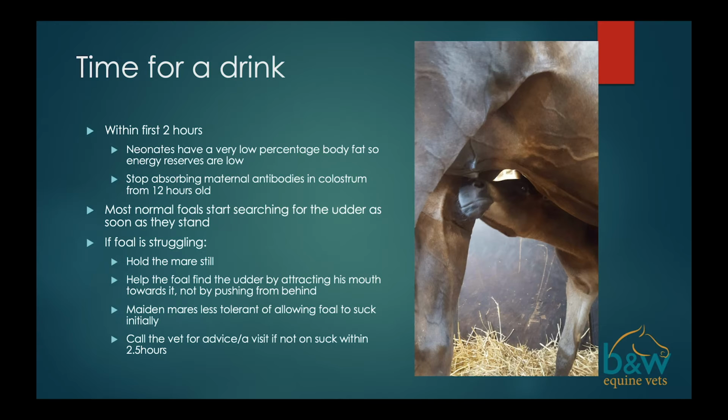Maiden mares are less tolerant of allowing a foal to suck. They might squeal, lift a leg, swish their tail. Just monitor that, because some maidens are very touchy about that area. If you have a maiden mare, it's quite good, in the couple of weeks before foaling, to get them used to having that udder touched by you. Obviously be careful you don't get kicked, but just palpate that area once a day. It's a good way to be checking the udder, which is a good sign of foaling anyway. And just get them used to having that area prodded and headbutted and whatever else, because foals can actually be quite brutal on it too.